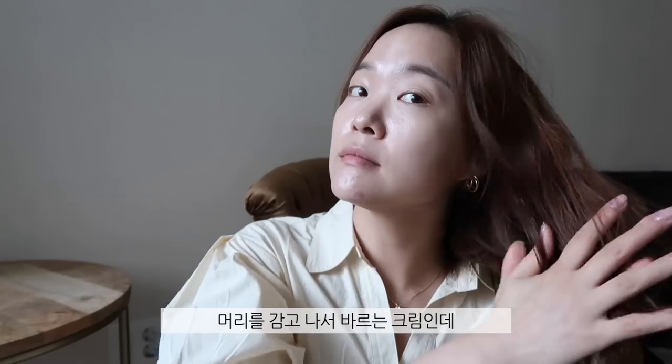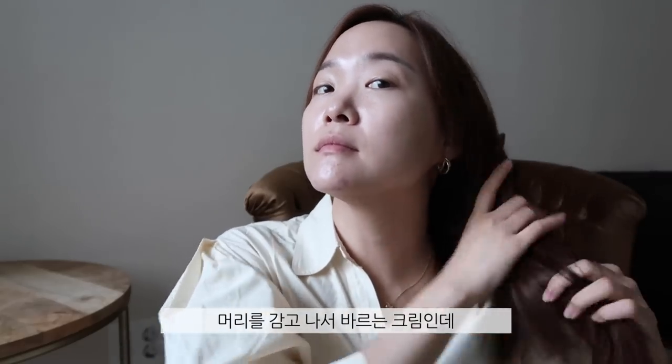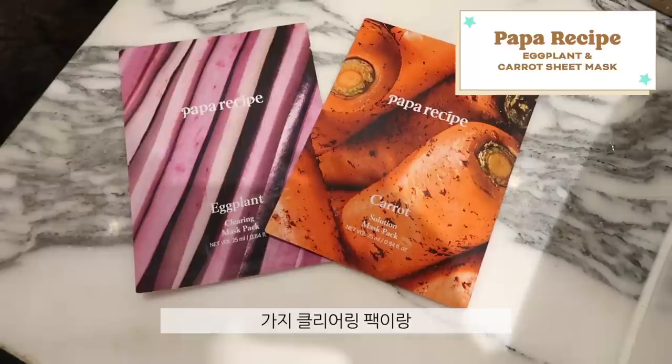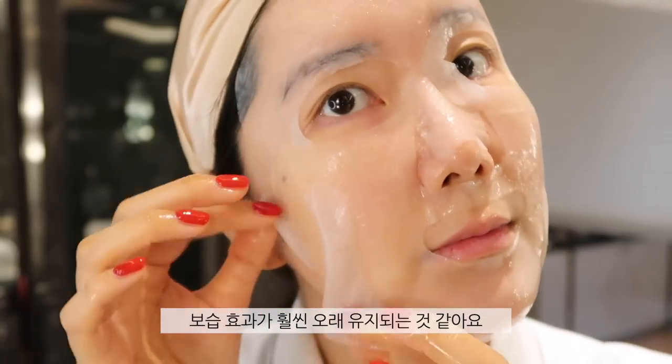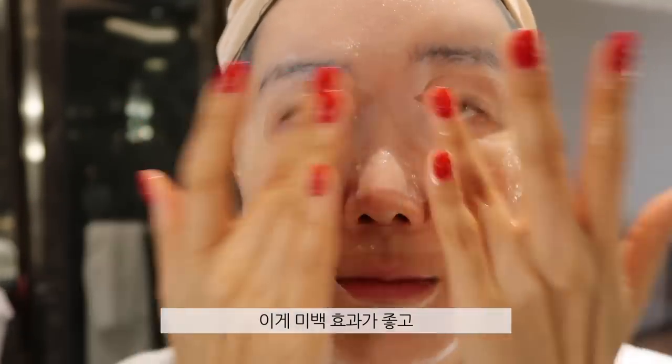Okay, anyways, this is Mellow Cream, a cream that you apply onto your hair after you wash it, and it just leaves it so bouncy, light, very nourished. We do have Papa Recipe. You're going to be able to get two different kinds. We have the Eggplant Clearing Mask Pack, and then we also have the Keras Solution Mask Pack. So three of this and two of this. Both of them, the sheet material is the same, the cellulose type, so nice. The hydrating effect, I think, lasts even longer than other regular masks. And this one is a little bit for brightening. And this one is more for clarifying, I think, but overall it's so moisturizing. So you're going to love these as daily sheet masks.